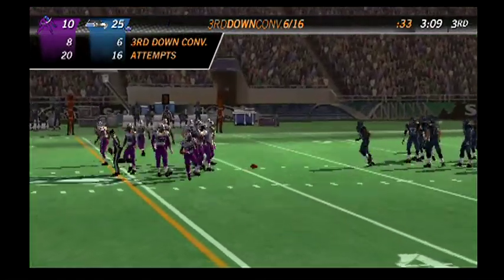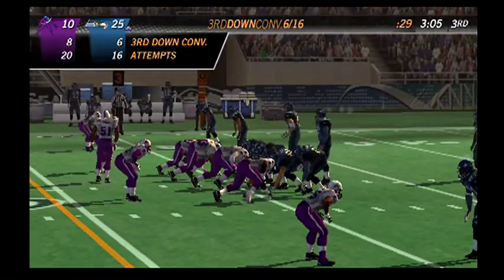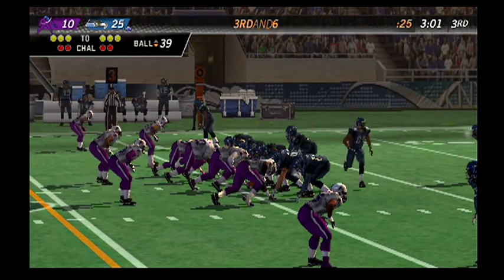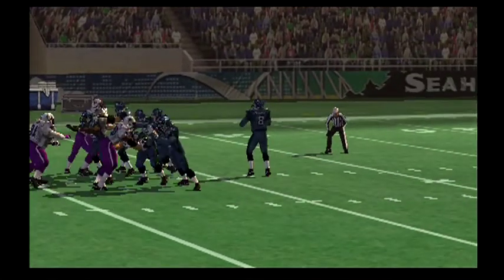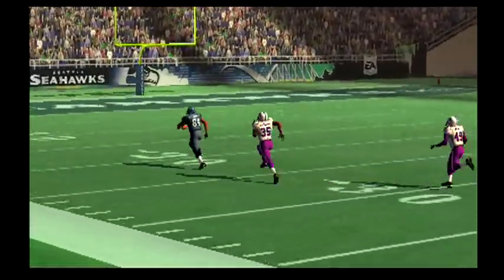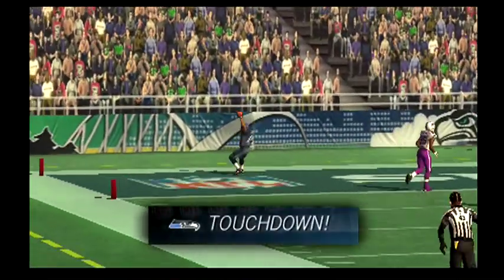It's third down and 6 to go. Ball on the 39-yard line. The visiting team with a 4-man front. With the throw, the 40, the 30, the 20, the 10. Touchdown, Seahawks.